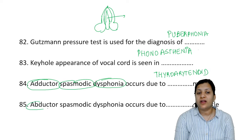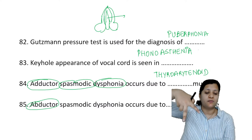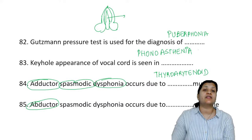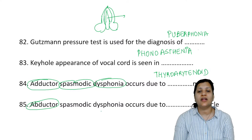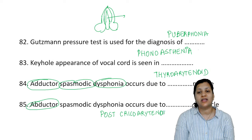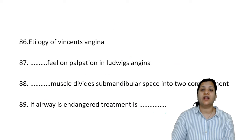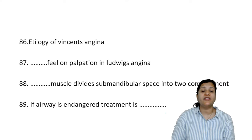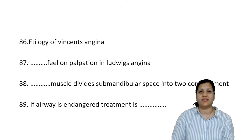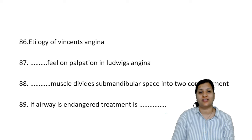Abductor spasmodic dysphonia, when the abduction happens, the vocal cord will go into spasm. And what is that muscle responsible for causing abduction? It is your posterior cricoarytenoid. So abductor spasmodic dysphonia occurs due to spasm of the posterior cricoarytenoid muscle. Okay. The treatment is botulinum toxin, which you have to inject in the respective muscles. Because it's a neurological disorder, it's not a local laryngeal pathology.